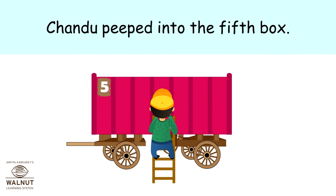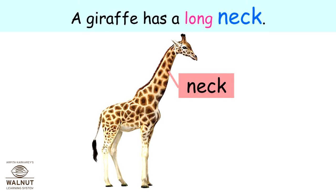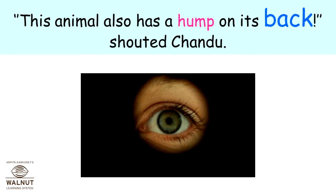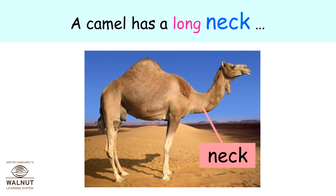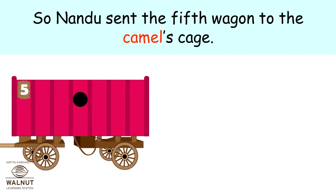Chandu peeped into the fifth box. "I see something with a long neck." "Oh, lots of animals have a long neck," said Nandu. "A giraffe has a long neck. A horse has a long neck. An ostrich has a long neck." "This animal also has a hump on its back," shouted Chandu. "Oh, that's a camel," said Nandu. "A camel has a long neck and a hump on its back." So Nandu sent the fifth wagon to the camel's cage.